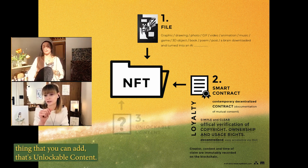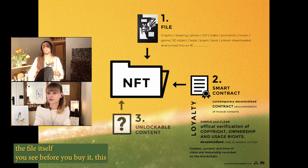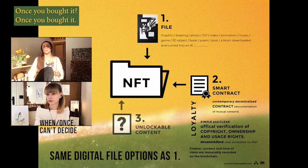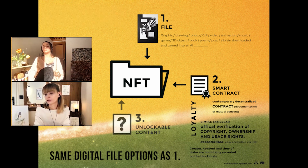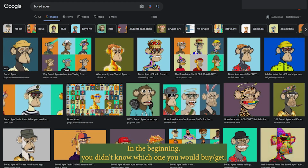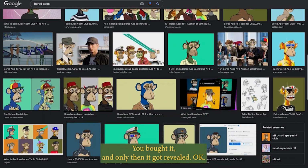There's one more thing that you can add. That's unlockable content. That only means, the file itself you see before you buy it, but this content will only be accessible once you bought it. That's crazy. Like, who wants to buy something that he doesn't know what it is? The Bored Apes, for example. In the beginning, you didn't know which one you bought. You buy it, and only then it got revealed.